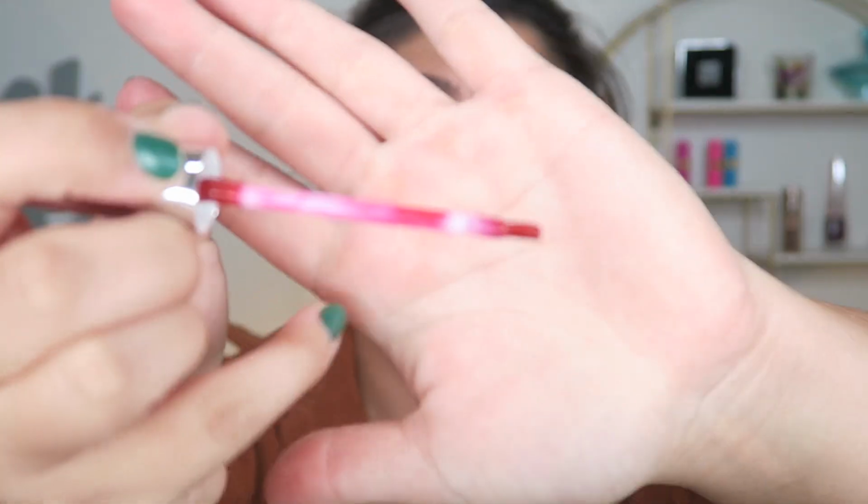Let's just move along. This one right here is a Kylie gloss. This is in the shade Naughty. I did love that she came with a red gloss. The reason that this is an absolutely atrocious product, and I can't really even remember the formula, is because it came with one of these janky brushes. Let me show you here what I mean.